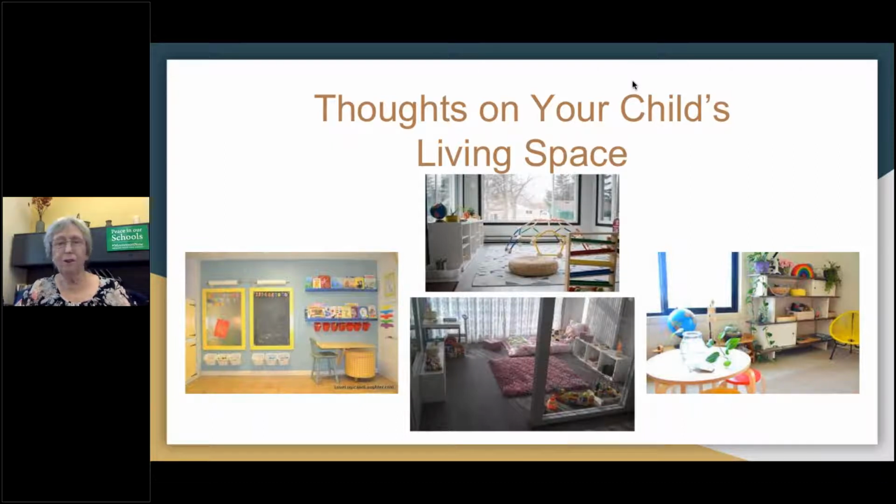So notice on this first slide, you will see several different environments, and you can tell some of them are for older children, some of them for just very little children. So here we go.